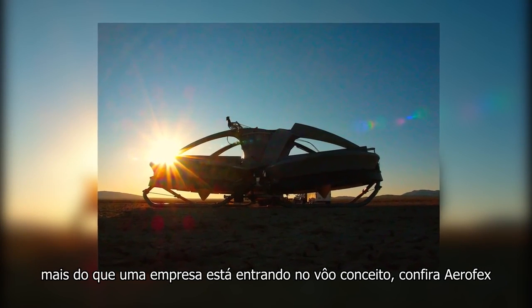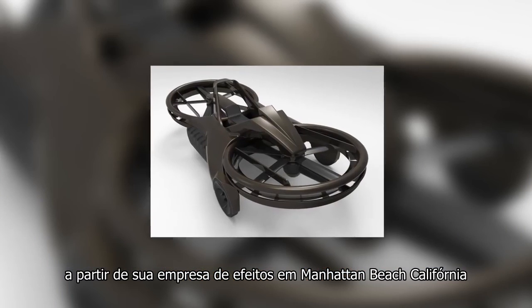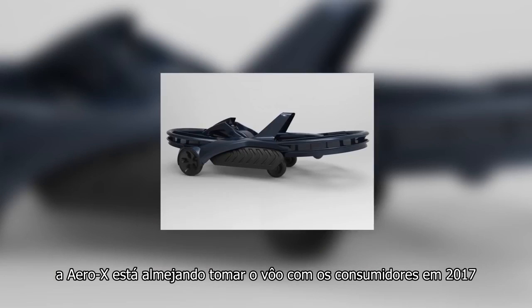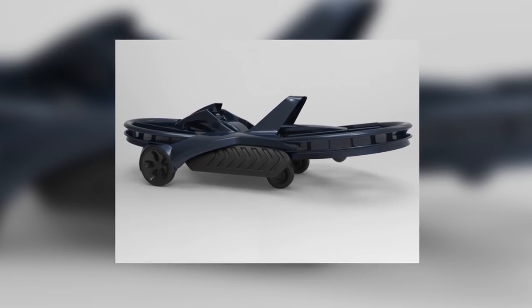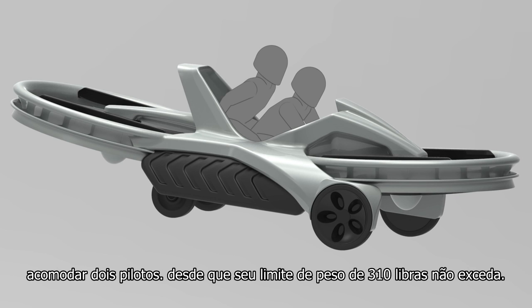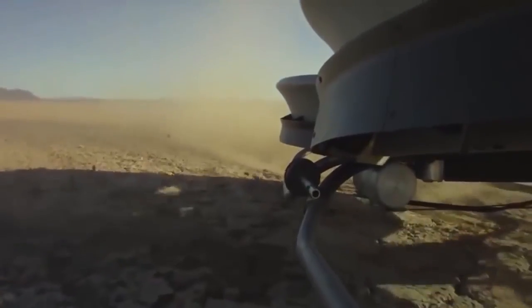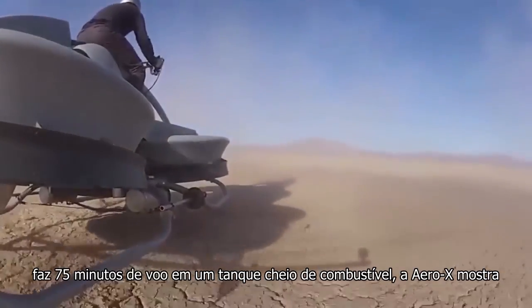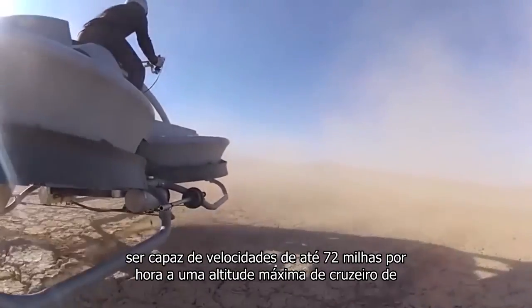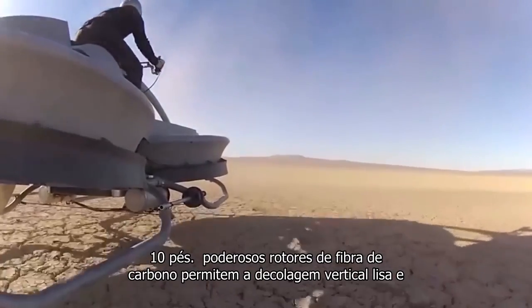More than one company is getting into the flying bike concept. Check out AeroX from AeroFX Company in Manhattan Beach, California. The AeroX is set to take flight with consumers sometime in 2017. Unlike some competing hoverbike designs, this next-generation marvel can accommodate 2 riders as long as its weight limit of 310 pounds is not exceeded. With a 75-minute flying time on a full tank of fuel, the AeroX will be capable of speeds up to 72 miles per hour at a maximum cruising altitude of 10 feet.